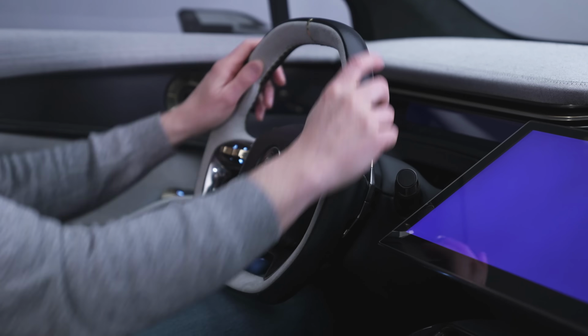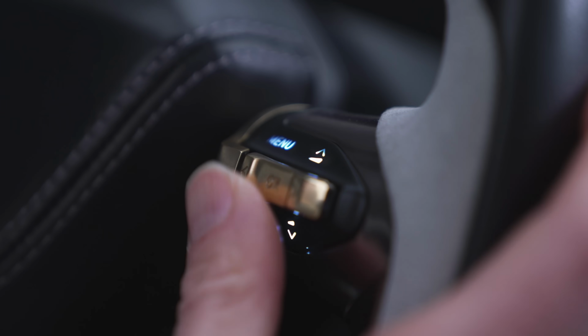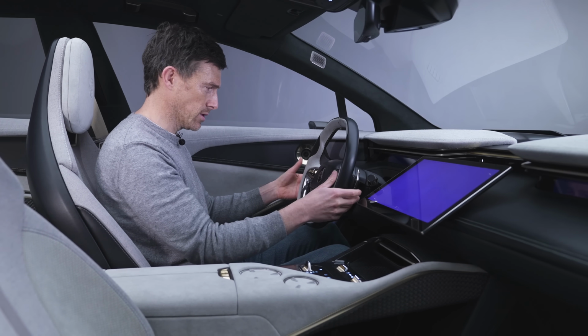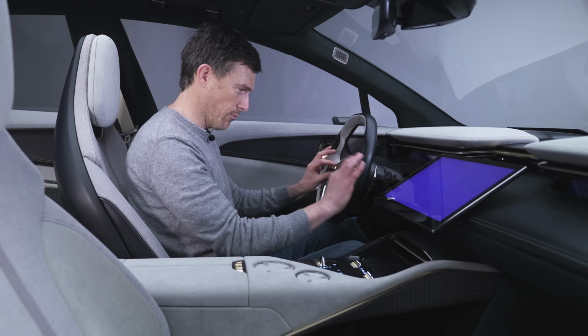And I tell you what, I love this steering wheel. And the fact that the buttons, which control lots of the car's functions, are actual physical buttons rather than touch-sensitive ones on some other manufacturers' cars. I'm really happy about that.